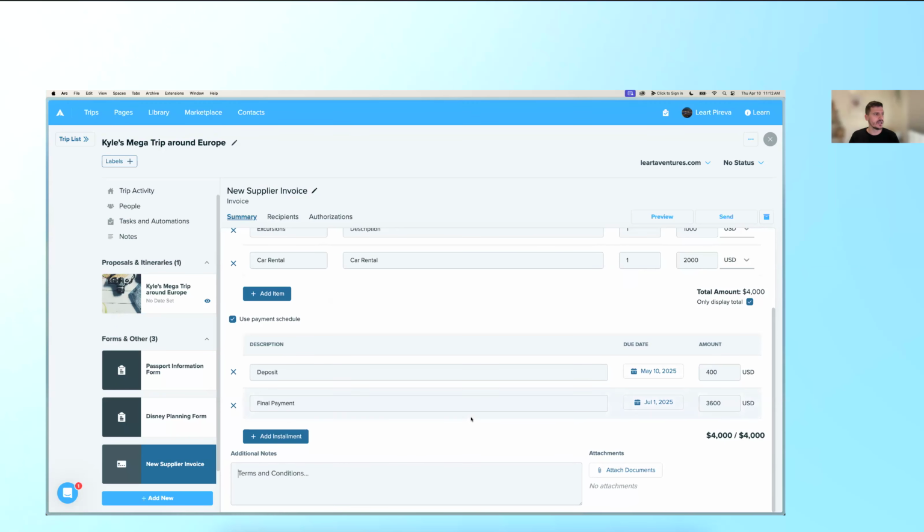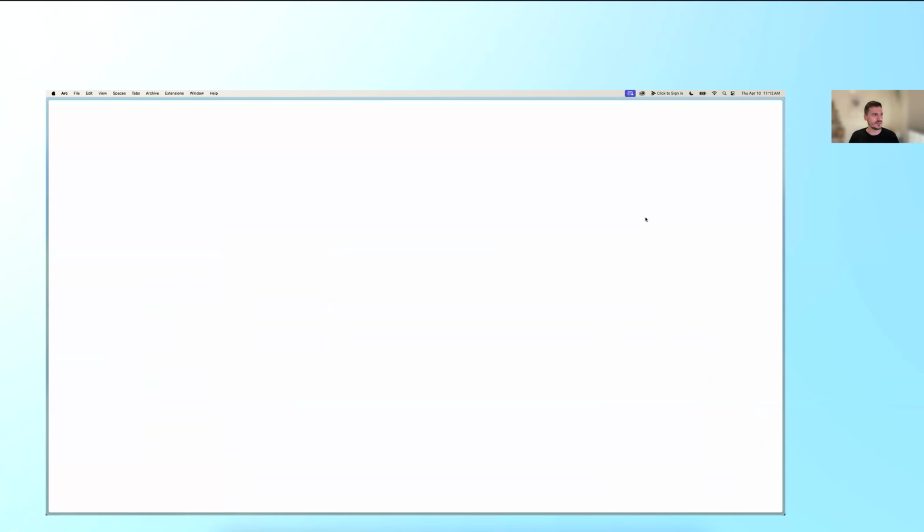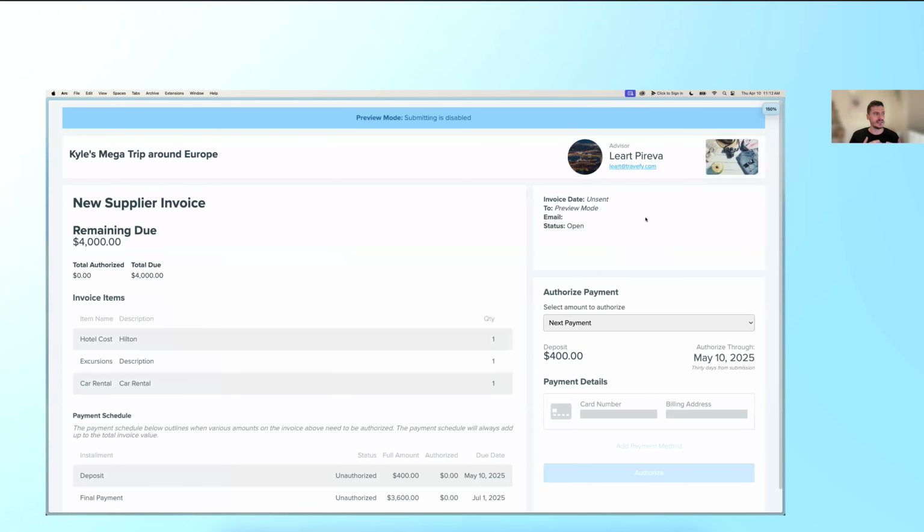This all looks good to me, but obviously, as with everything in Travefy, we want to give you the ability to preview it before you actually send it off to the traveler. So I'm going to go ahead and preview this. And as you can see, I have a really clean line-by-line item invoice with my branding and any other information I wanted here.